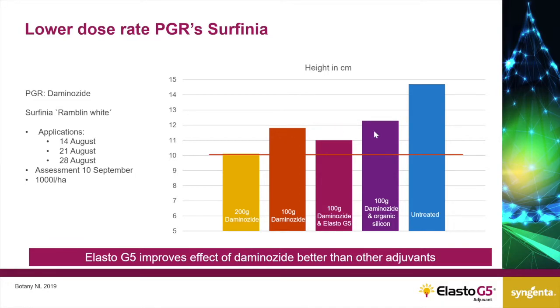So again, if we think back to those images where we're running this product off the leaf, if we're using the wrong type of adjuvant, we had less active ingredient, and therefore less effectiveness. And the untreated, this is where we were. So they all worked, they all did something, but we managed to squeeze the same or improved levels of control with diminizide by using the adjuvant in that one.